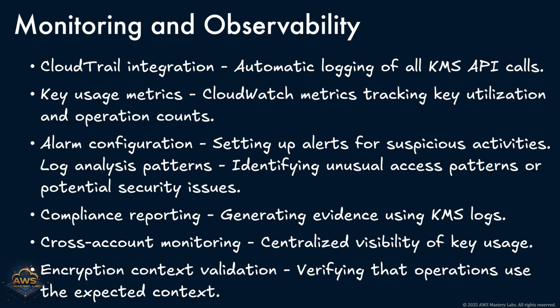Whether it's a request to encrypt data, create a new key, or change a key policy, these events are recorded in detail. This gives you a complete, tamper-resistant record of who did what and when, crucial for accountability and forensic investigations. You also get CloudWatch metrics for your KMS keys. These include operation counts, such as how many times a key was used to encrypt or decrypt data. This visibility helps you understand usage trends and determine whether some keys are overused or not used at all.